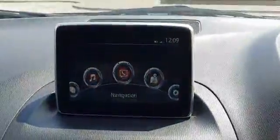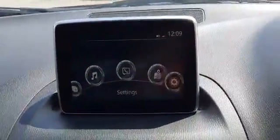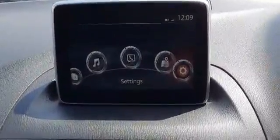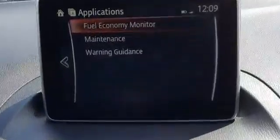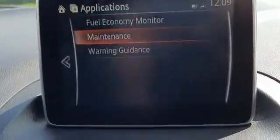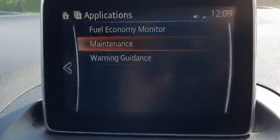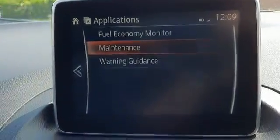Now I'm not encouraging you to operate radios and sat navs as you're driving along, but that is how you operate the car. In applications, you've got things like fuel economy monitor, maintenance, warning guidance, etc. You can actually add Apple CarPlay and Android Auto to this system, so you can then mirror your phone onto the screen here.